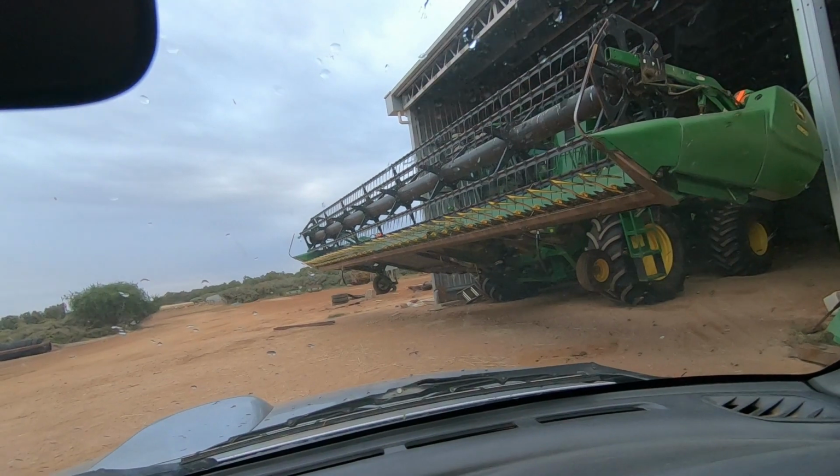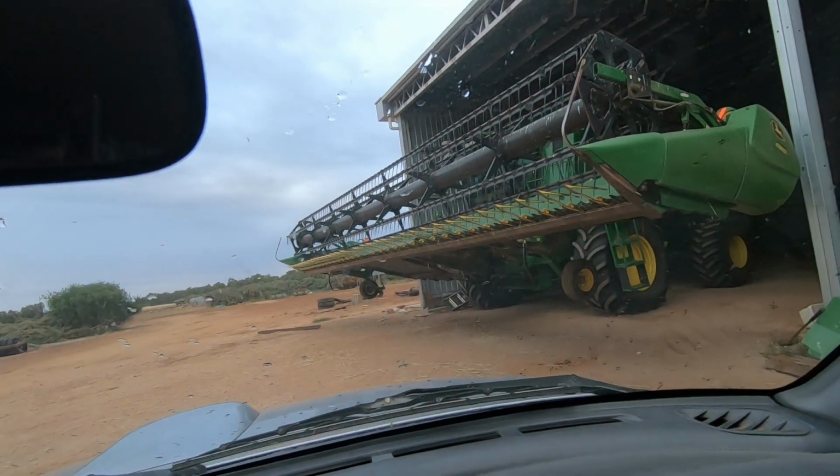Don't know if the camera can pick up those raindrops falling down on the window this morning. It's not supposed to be like that today. They haven't forecast any rain whatsoever. I'm supposed to be carting grain over to the shed there, and well, I don't really want to do it in the rain.